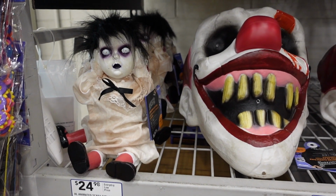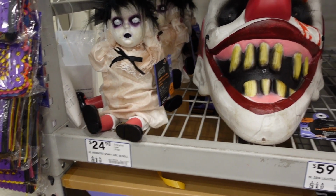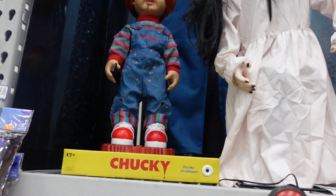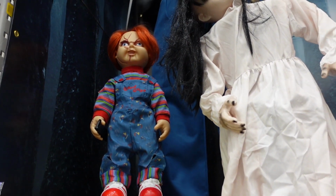Man, some of this stuff is creepy. Look at these guys. This doll is super creepy. $24.98. This clown head is $59.98 up here. These dolls really freak me out. And Chucky, oh, forget that. No, thank you. Try me. Should we try Chucky? Oh, he doesn't work. Maybe that's a good thing.